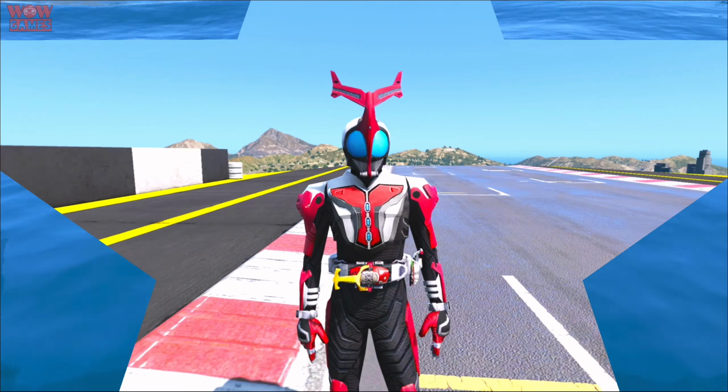Good luck. Kamen Rider Kabuto on the start line. Ready? And go! First rotating track ahead. Good! Waiting for the second one.